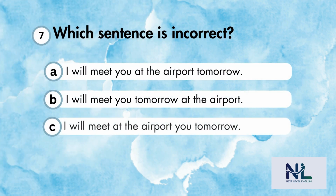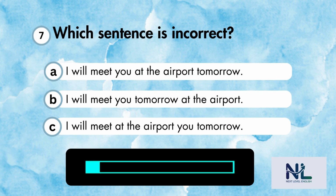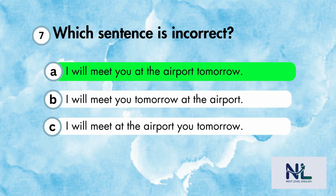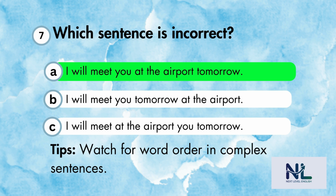7. Which sentence is incorrect? I will meet you at the airport tomorrow. Tips: watch for word order in complex sentences.